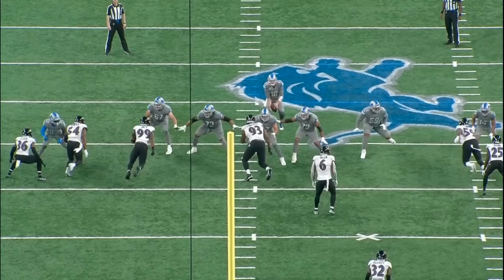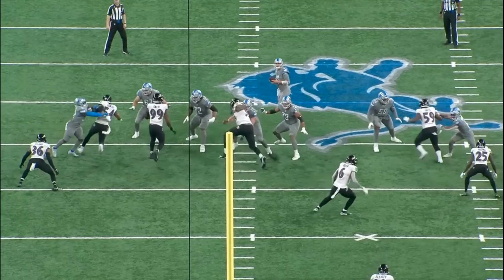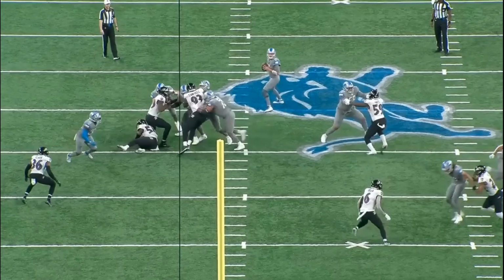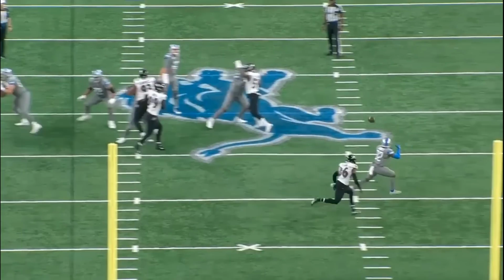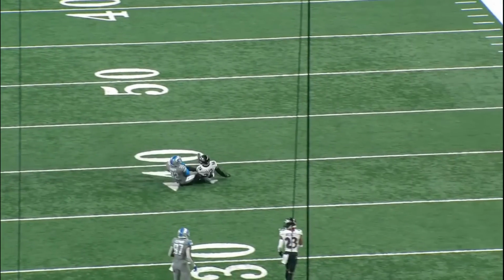You got Kenneth Gainwell. He can flip styles just like DeAndre Swift, too. So you have another guy who can do a lot of the stuff that DeAndre Swift can do. I don't think he's as explosive as far as the agility goes there, but he can catch out of the backfield. He can catch out wide. He got a receiver skill set as well. So you have some versatile guys out there, and you have a creative mind to make it all come together.